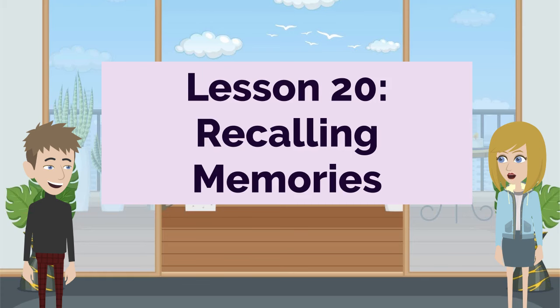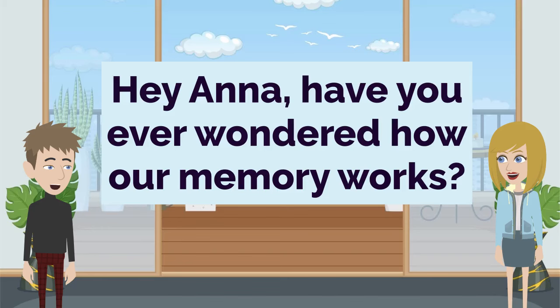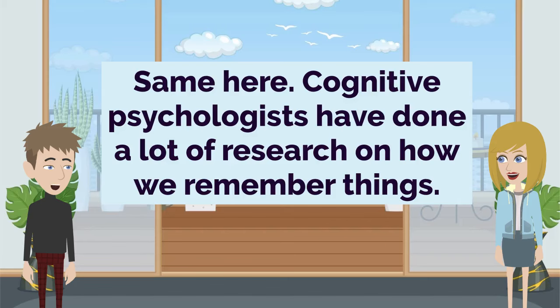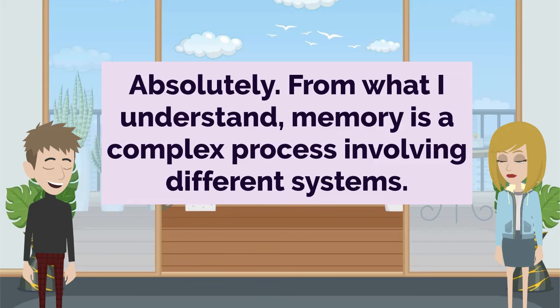Lesson 20, Recalling Memories. Hey Anna, have you ever wondered how our memory works? That's a fascinating topic, John. I'm always curious to learn more about memory and cognition. Same here. Cognitive psychologists have done a lot of research on how we remember things. Absolutely. From what I understand, memory is a complex process involving different systems.